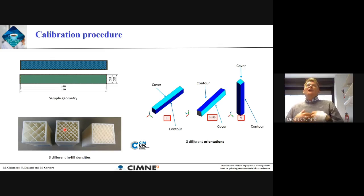Offline means that you can, in fact, generate a database with all the infill, all the lattice structures that you want, and get it ready for the following computations. So once you have characterized the skin, the covers, the materials, and all the different kinds of infill, you are ready to perform any simulation with any kind of software which allows the use of, let's say, orthotropic materials.